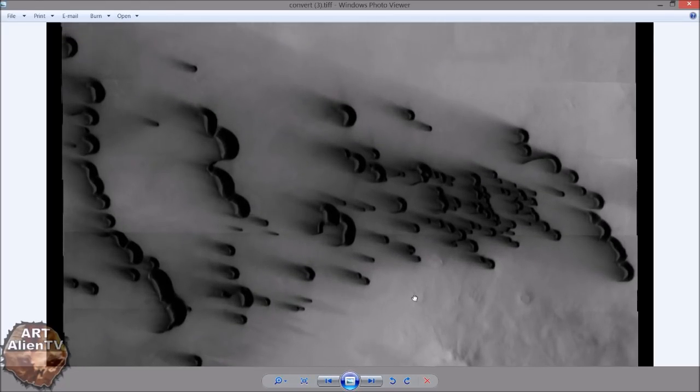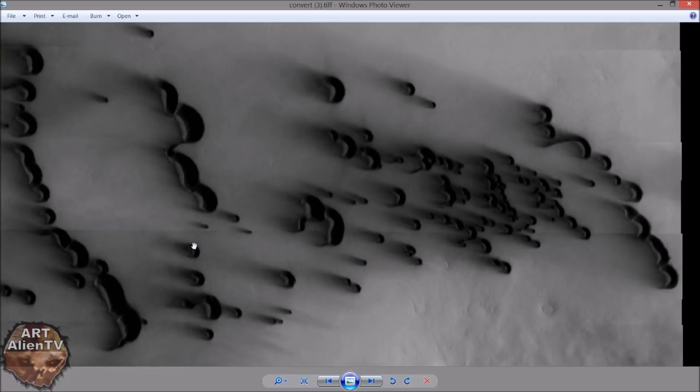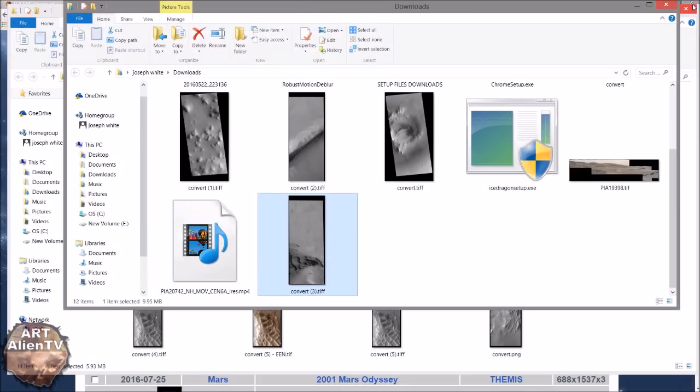Look at these. How strange are these? They've got kind of smear marks where some of the material has been blown across from right to left here. Okay? So they look kind of smudged. But they were cool. I just thought they looked really abstract and almost like a work of art.